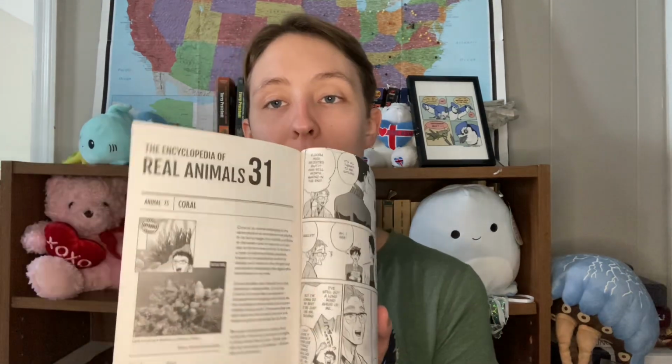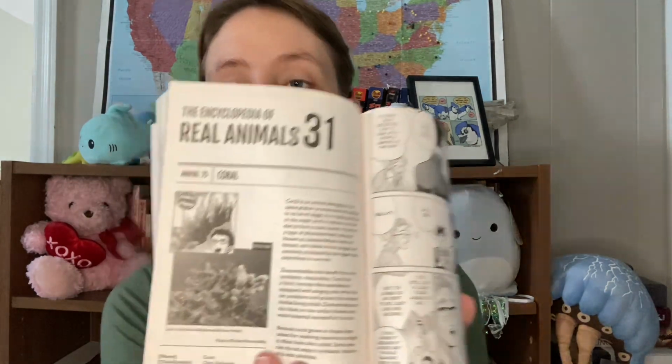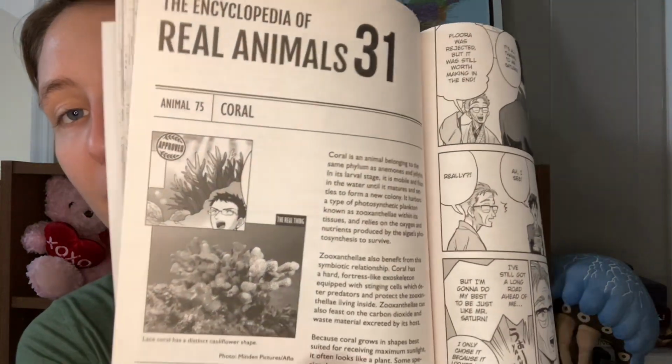And then of course at the end of each chapter, they have a little encyclopedia entry on the animals that were discussed in the chapter. They have the drawing from the manga and then a real picture, which I really, really enjoy.